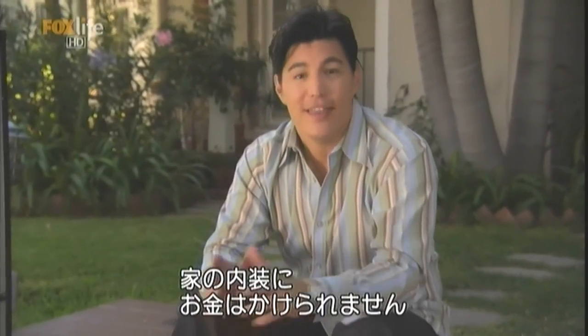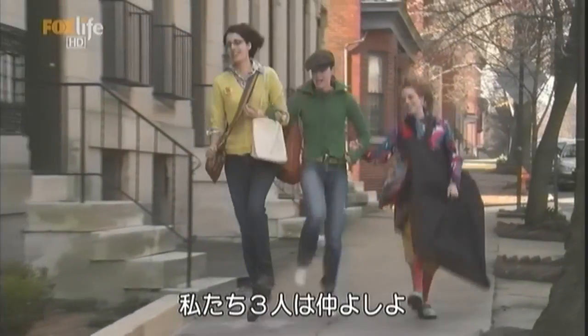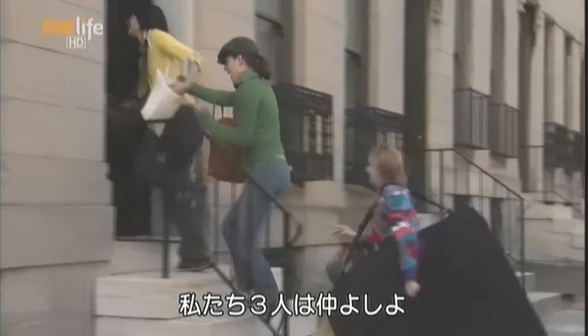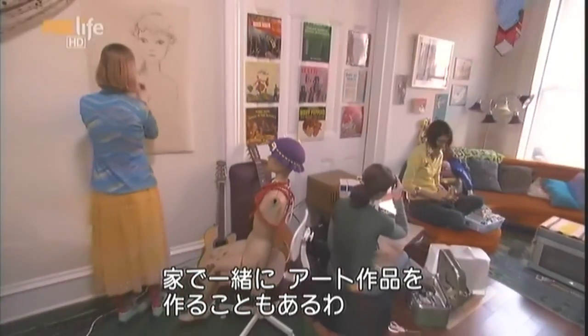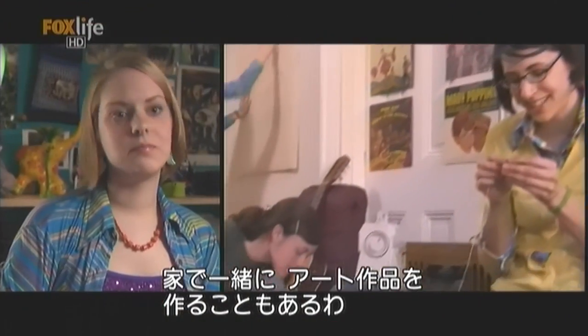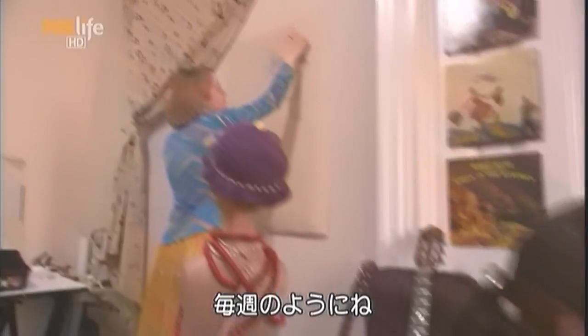Katie, Aaron, and Michelle are art students in Baltimore, and they had a house to furnish with no money to do it. So what'd they do? They got creative. We're all art students here at MICA in Bolton Hill. We're really good friends. We lived together last year too, so we get along well. We're probably all working together on some sort of project in the apartment all at once, maybe twice a week.